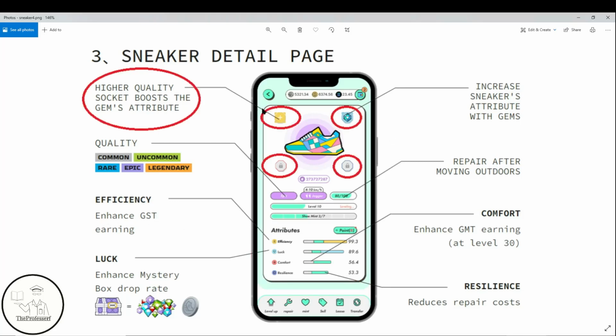And the last thing to consider is your gem slots. Each shoe comes with 4 gem slots. A gem slot is randomized between efficiency gems, luck gems, comfort gems, or resilience gems. So if you're first starting out, I would say the gems are not as important, but if you're looking to min-max, then you want to focus on efficiency gems, resilience gems, and luck gems. So the ideal gem slot setup would be 1 efficiency gem slot, a 2nd efficiency gem slot, a resilience gem slot, and a luck gem slot.